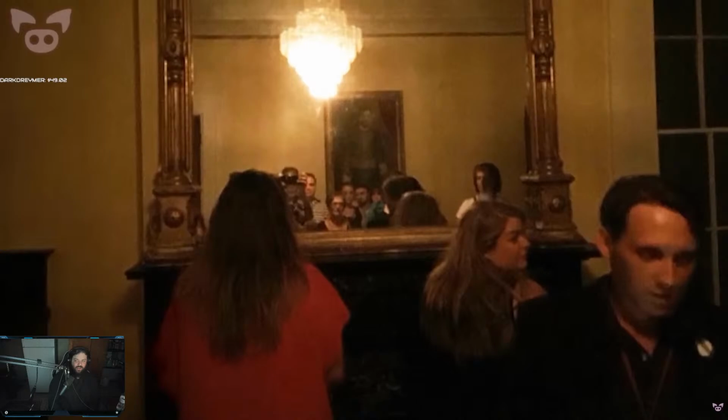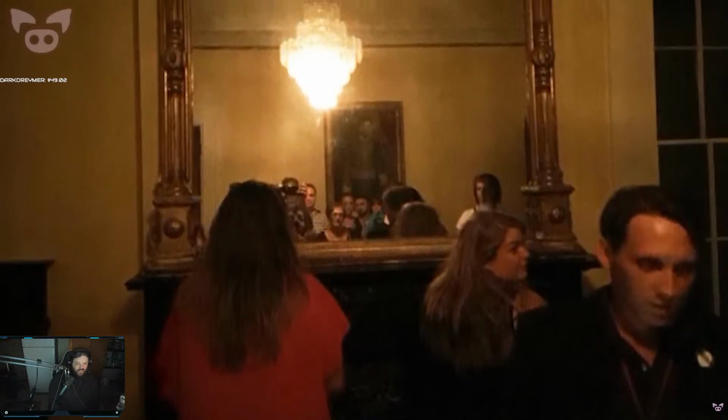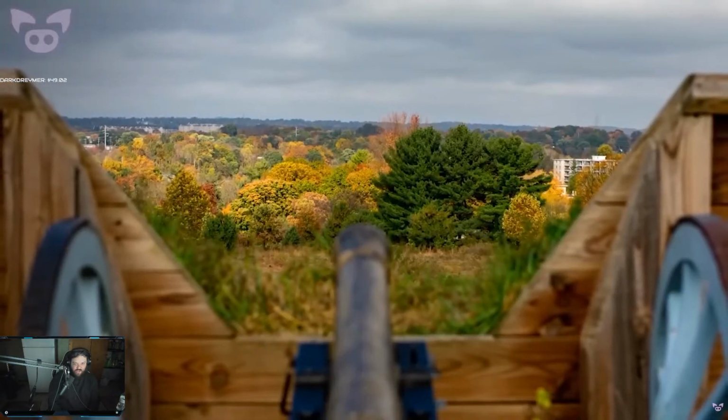Duran checked with other members of the group, and none had recalled seeing the man on the tour or in any other picture either. His attire looks like he comes from a different century entirely.